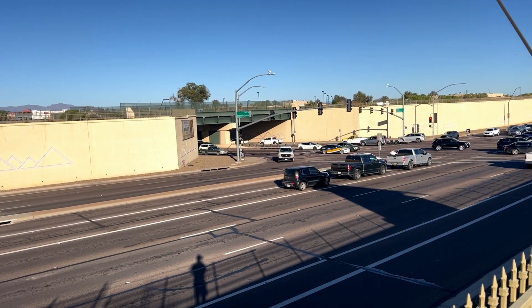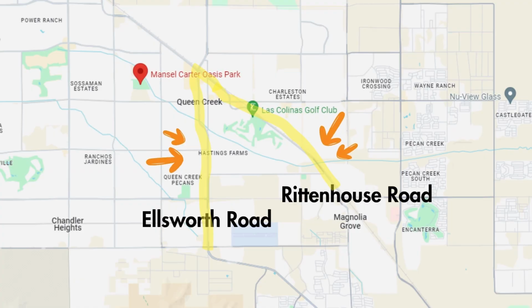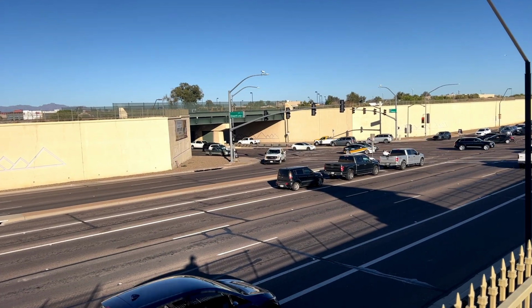And with a very fast growing community, traffic is usually one of the major obstacles. It's not too bad in Queen Creek, but you'll notice, especially along Ellsworth and Rittenhouse and some of the major roads within the community, and in the shopping areas as well, you might want to give yourself a little extra time, especially in the busy times of the day.